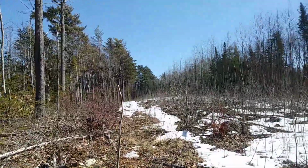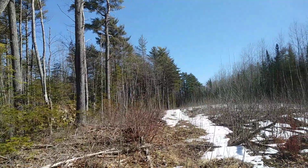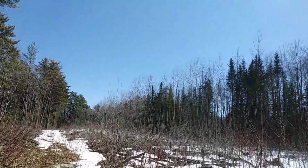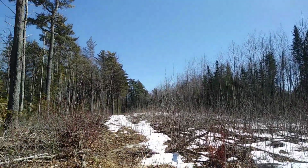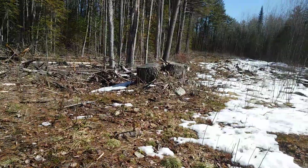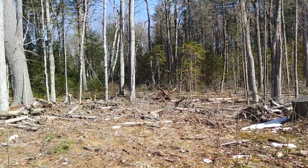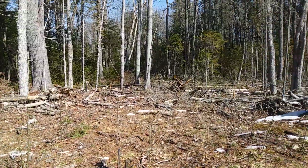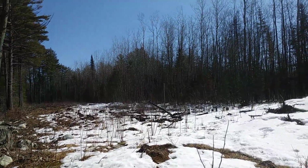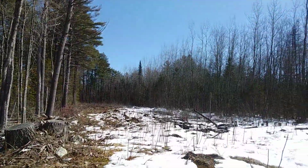Hey guys, happy spring! Just out on a walk in the woods, following some old skid trails and just poking around. Got really no plan, just want to see what's out here. I think I'm going to walk to the end of this clearing and walk through the woods to the right. So let's go see what's down here. We're really running out of snow here. It's pretty bad. There's barely any snow left. You can tell the sun shines more in this area than right over here.